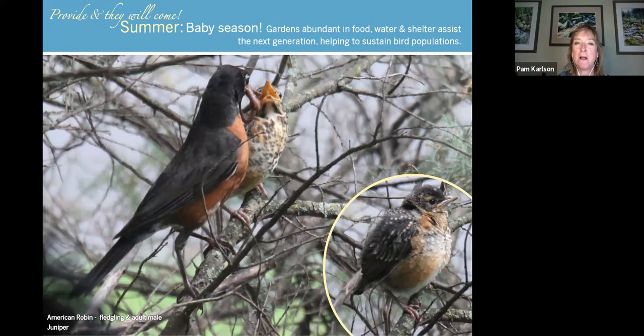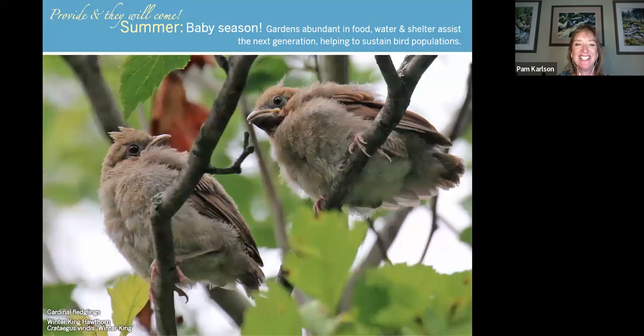Here is a father American robin, a male, feeding his baby. The male and the female robin raise their young. They're really good parents. And cardinals as well, male and female, they raise their young. Last season was a boon year. I swear there were so many baby cardinals in our garden. I took this last season.